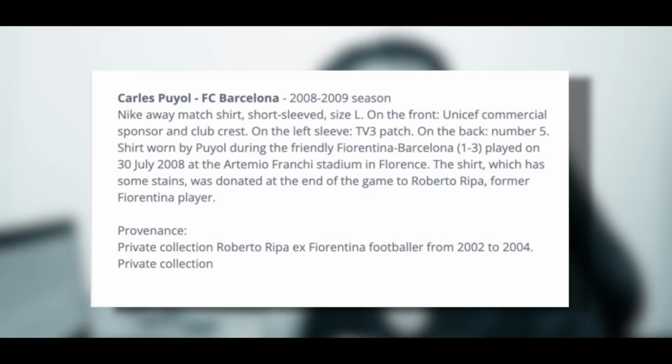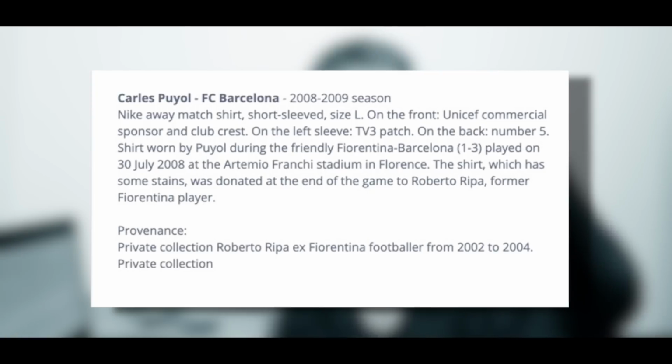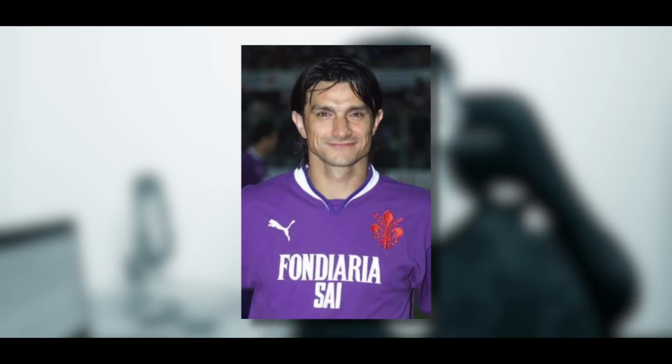It was worn in a friendly between Fiorentina and Barcelona, which ended 3-1 to Barcelona in 2008. And this comes from the collection of former Fiorentina player Roberto Ripper. So, once again, concrete, it's Puyol.